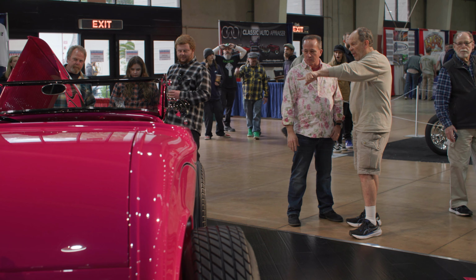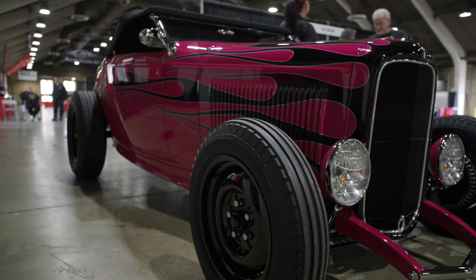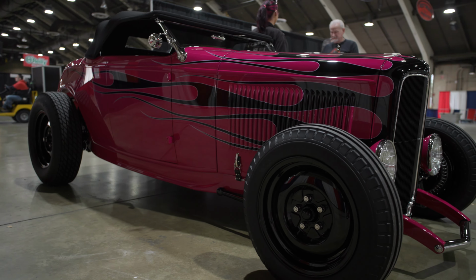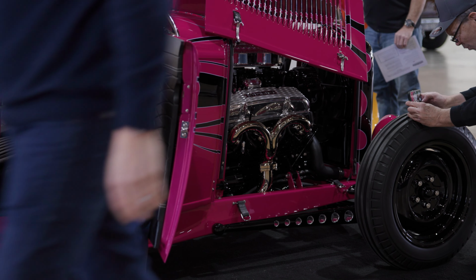Now, what's the grill shell? The grill shell is Brookville. Okay. Let me take a guess on the radiator. Well, you've got one guess, you'll probably get it right. Okay, so we have our Johnson radiator that's hiding in there.